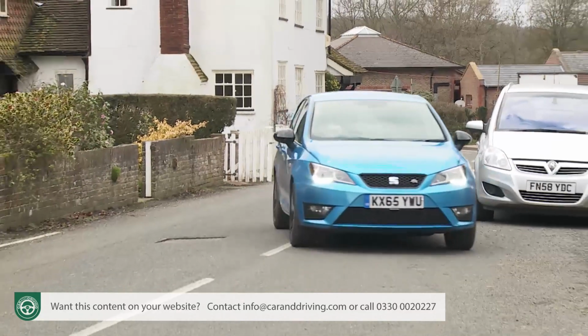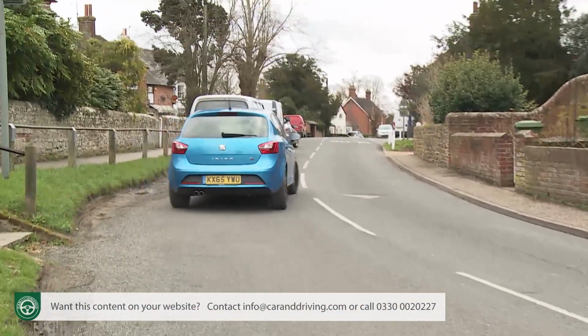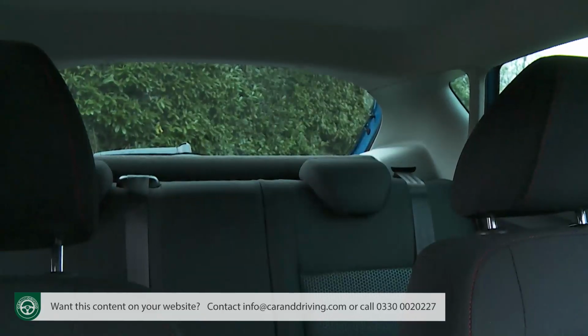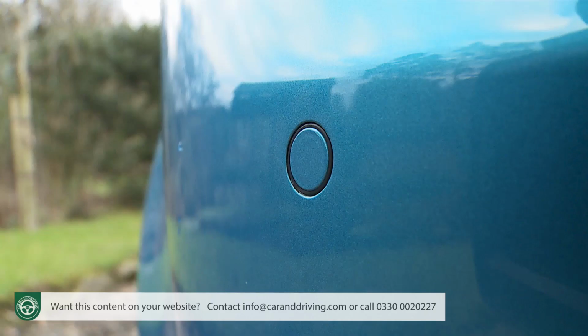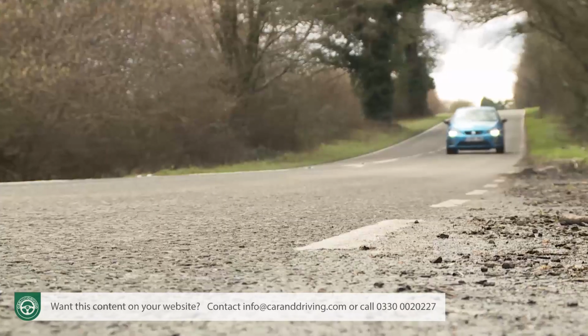This Ibiza is pretty enjoyable to punt around town too, once you get used to the rather restricted rear view out, thanks to hefty rear pillars that'll make parking sensors or this car's rear parking camera a worthwhile investment. Overall then, what we have here is a car on which you don't need to spend a fortune to have fun.